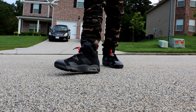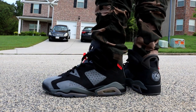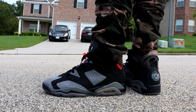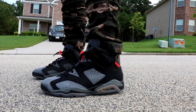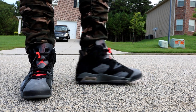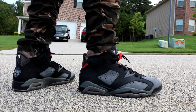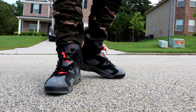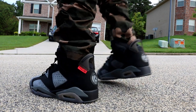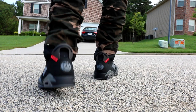Y'all let me know if I was right about the camo hitting right against these colors. I think it looks straight, man. I think it looks dope. With the gray shirt I got on, I think these camo pants look better than the black pants. It just kind of breaks up the black and gray situation, you know what I'm saying? Anyway, let me know.